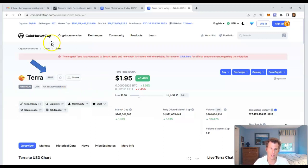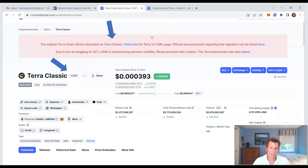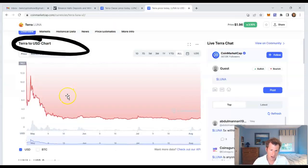So this represents the safer of the two versions if you don't want to have to deal with an algorithmic stablecoin. But if you want to have the old school Terra, the high risk Terra with the algorithmic stablecoin, even though it did depeg, then you go with Terra Luna Classic. So the one that's mooning now is the old school one, the Terra Luna Classic. Terra hasn't really done that well, so this is the newer fork.